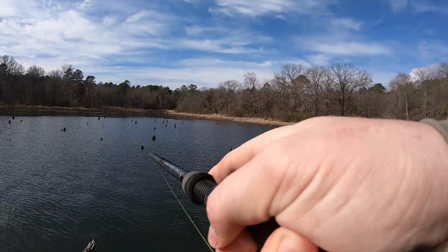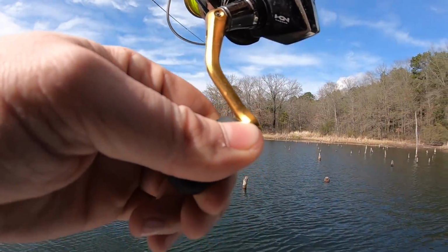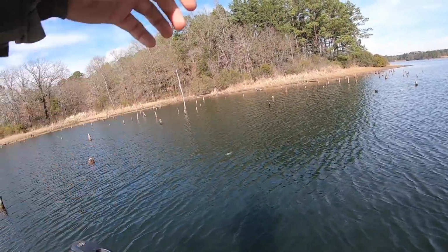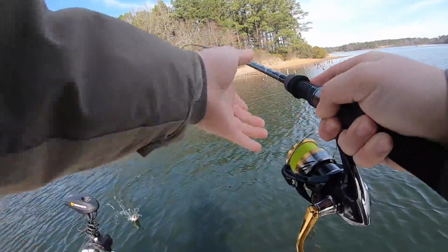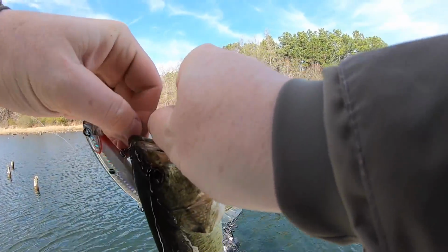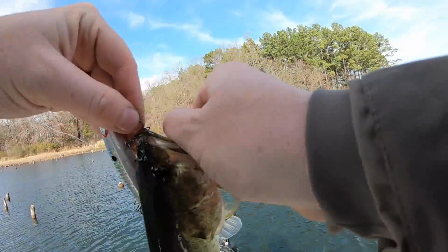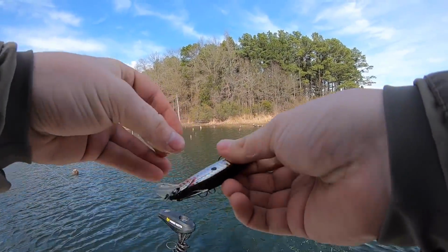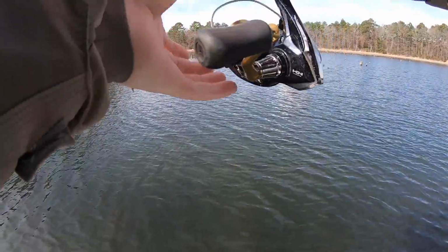Got one. Second or third cast with it. Oh, what the? Here we go. She's wrapped up. Come here. Little guy. On the old Scout jerkbait though. That was literally my second cast with it, so we're definitely moving in the right direction. First bass, not big. She got all wrapped around a stump for a second. I thought that was a real big one.